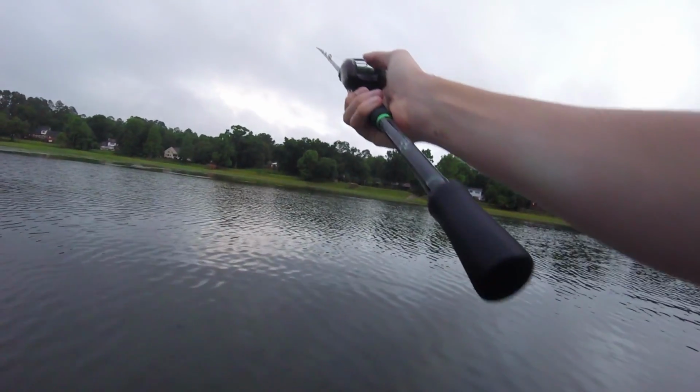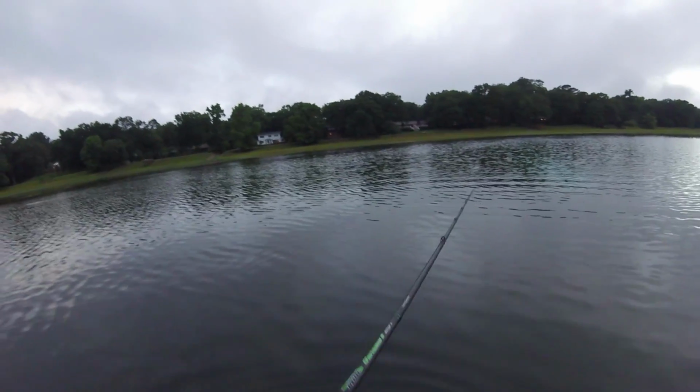Yeah, whatever fish you had on, dude, that was weird. Oh, as soon as it hit the water, on the spook, guys. It's a bass, I'm pretty sure. Come on, buddy. Nailed it. I didn't even have to work it. It just smacked the top of the water, and he was ready.